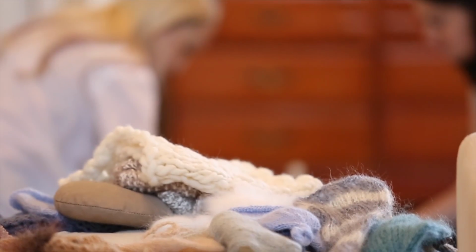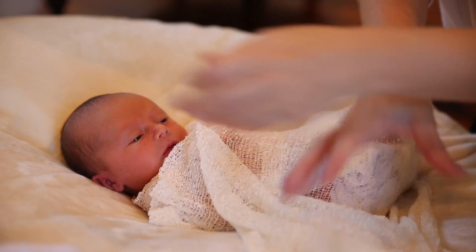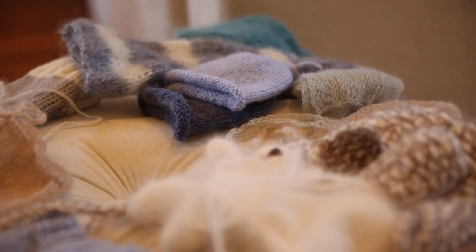The typical full photo shoot usually takes about 4 hours. Now that doesn't mean that we're shooting for the 4 hours. It's actually giving the baby and you enough time to feed the baby, change the baby, also to calm the baby and to pick out all the outfits, things like that.